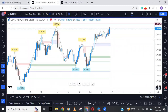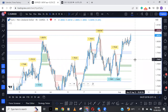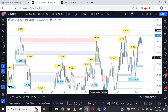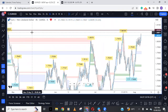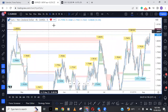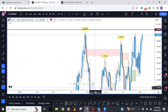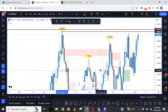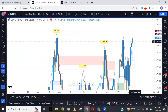There's an unmitigated fair value gap here. So this zone here has to be left intact by price. That's the game plan. There's a high here that has not been tested. Let me go back to the daily time frame. That's this high here, 1.8083. Price must not go above it for your bullish continuation. Price must not go above it going into Monday.